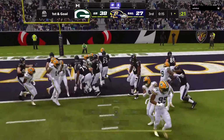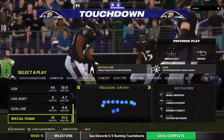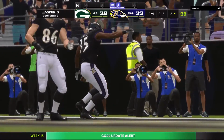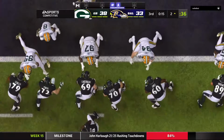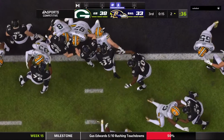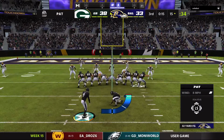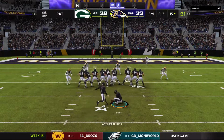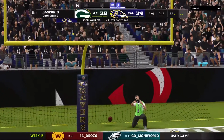They'll look to run with Edwards. And he will take it in for a Ravens touchdown. Gus Edwards, his 5th touchdown now on the year. And the Ravens are able to get a score back in the final stages of this 3rd quarter. Tucker now for the extra point. And the lead is down to 4.